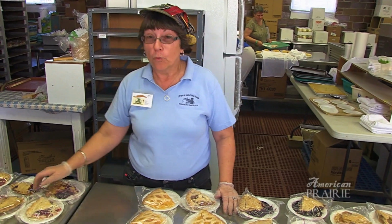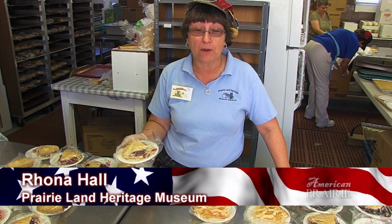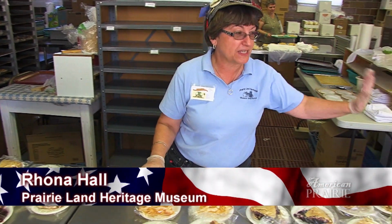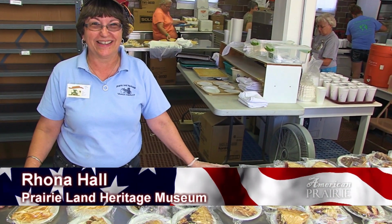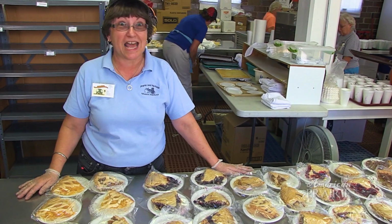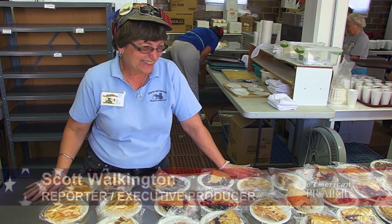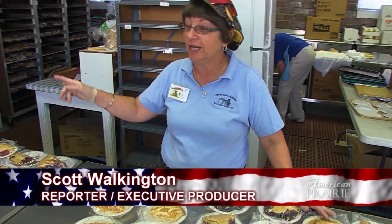Okay. What do we have good for dessert here? We've got this triple berry pie that's fantastic. It's blueberry, raspberry, and blackberry. We also have this wonderful pecan over here, and it tastes really good. That's my personal favorite. Do you make that? No, but it's excellent anyway. Then we have a rhubarb over here that's been popular, and gooseberry.